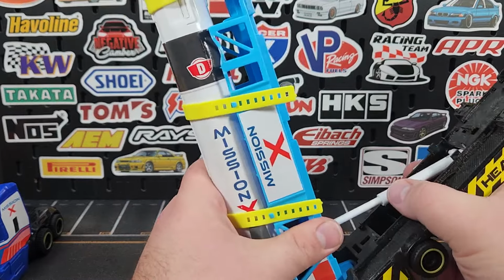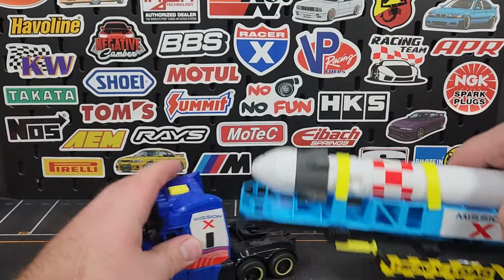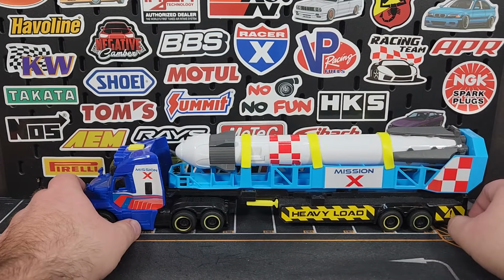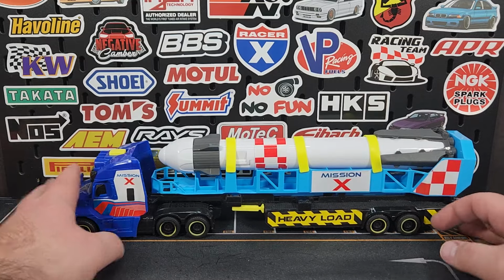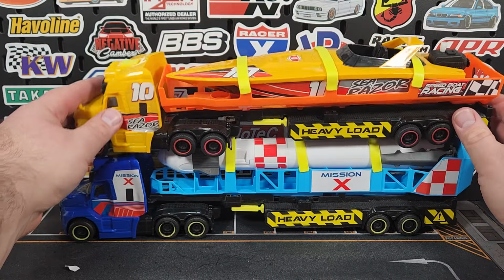As far as rolling it back down, there we go. Let's push it right back down in there. Hook the truck back up there. Again, it is completely plastic. So everything you're seeing here is completely plastic, which is unfortunate, but still kind of cool, at least in my opinion. So there you go.